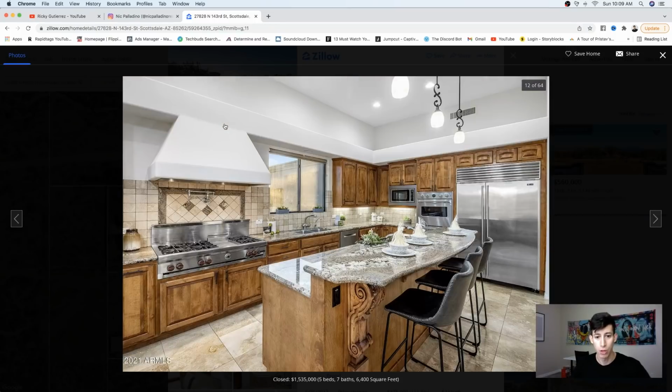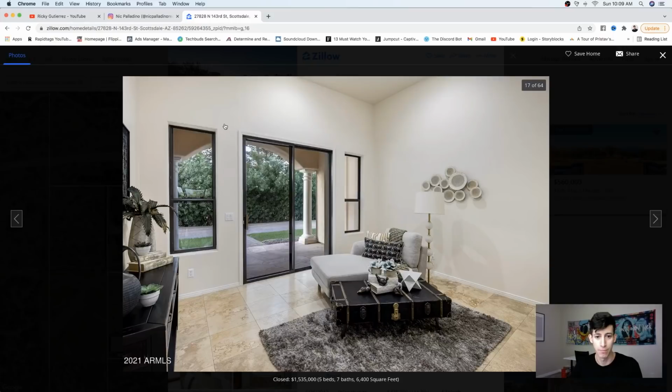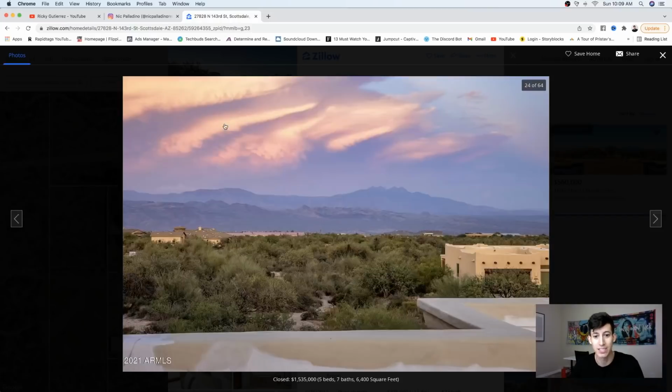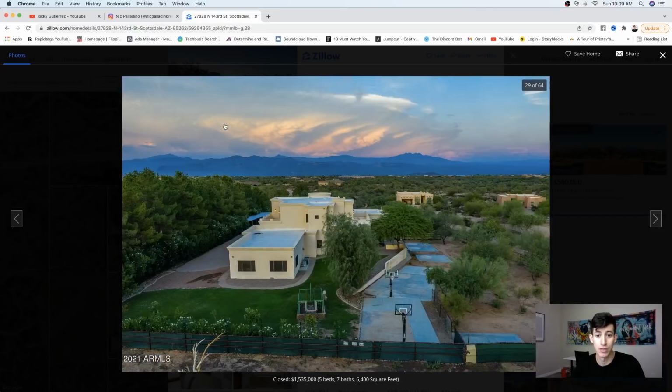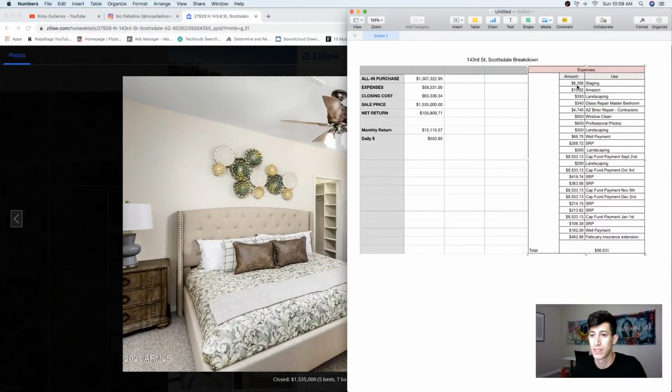So again, the only expense we incurred on this flip is that we didn't renovate it. We just staged it, right? And even at 6,400 square feet, it's absolutely insane. It's a huge lot. You can see the staging was $6,356. A series of things purchased through Amazon, $1,062. Landscaping, glass repair. Again, it's all broken down. The Binzer, $4,740. Windows being cleaned, $500.